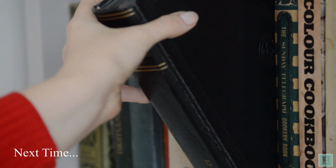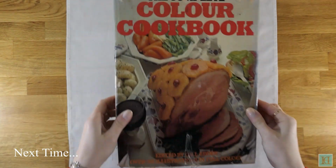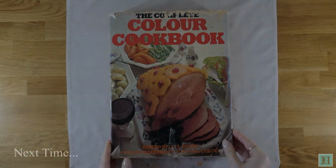Next time we'll be showing you the babies of the bunch, our 4 cookbooks that were published in the post-war period and second half of the 20th century.